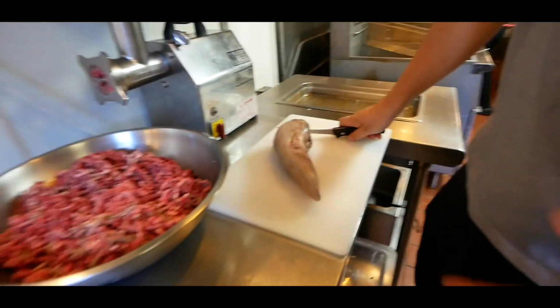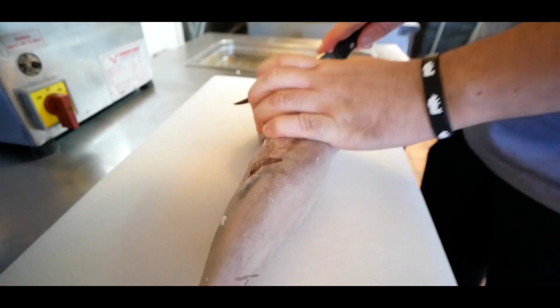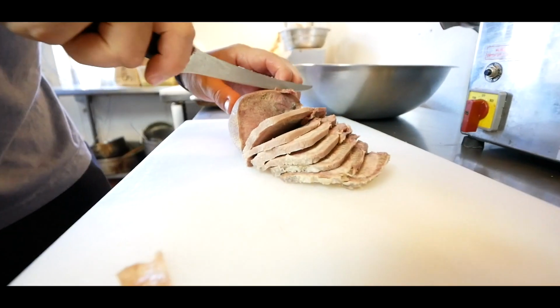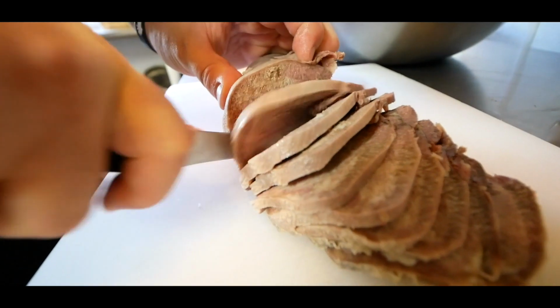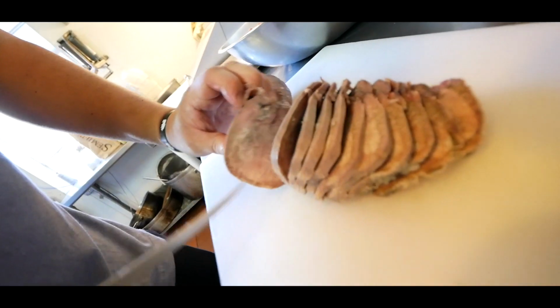So we're gonna slice some of the tongue. This has been cooked, and so we're just gonna slice some of it to make a topping for the burger. So here you can add some of our Pistol Meats bacon. You can add cheese, beef tongue for sure.